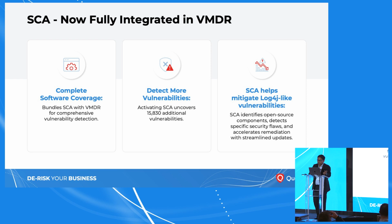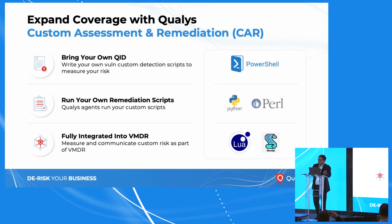Speaking of third party, what about the first party tools that you have, right? So you may be creating your own software that you're using in your applications, and as part of custom assessment and remediation, our CAR module, we are also able to cover the custom-built first-party applications as well, therefore increasing your coverage even to those weaknesses that you may have in your first-party software.